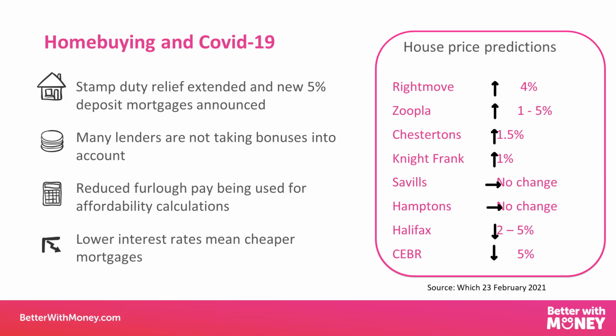Now, if you know anybody that's been furloughed and they're looking for a mortgage, most lenders are only going to take that reduced salary that they're receiving, based on their circumstances over the last few months. But I thought I'd finish this slide on an upside.